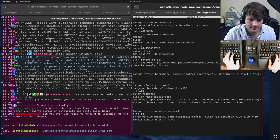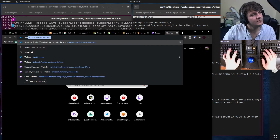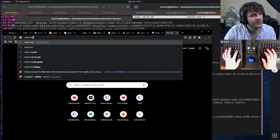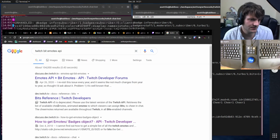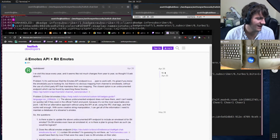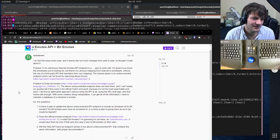I wonder if there's a Twitch bit emotes API. But thank you all, Papa Pig. I revisit this issue every year. It seems like not much changes from year to year. Oh, great. Here we go. Undocumented API which can be found by searching these forums.